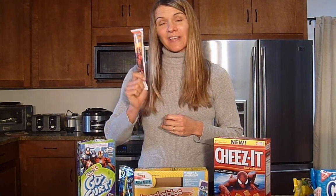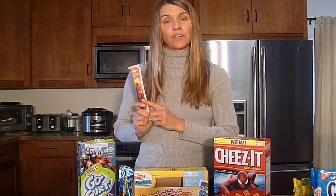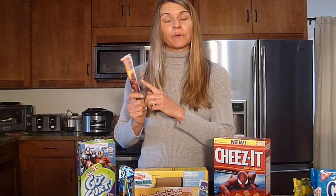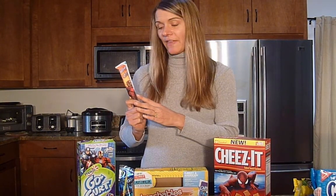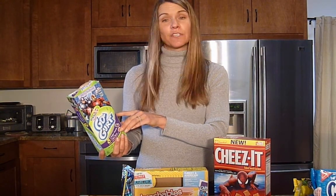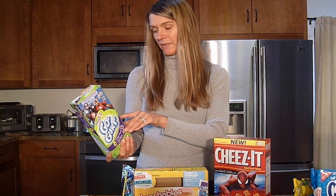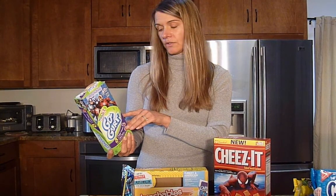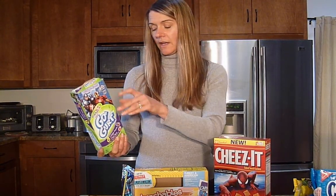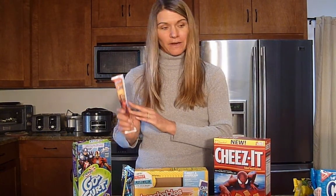So that's added sugar. Now, we do have to take into account there is some naturally occurring sugar from the milk in here. We just don't know how much. They don't tell us. But looking at the ingredient list, the first ingredient is milk, so that's good. But the second ingredient is sugar. And then the third ingredient is modified cornstarch, so processed starch. So you're getting sugar and processed starch. Now, this isn't all added sugar, but it's 9 grams of sugar.